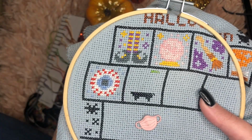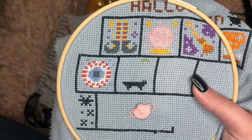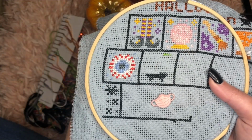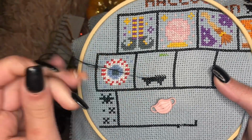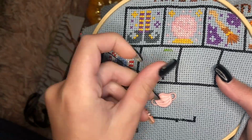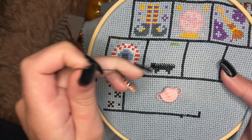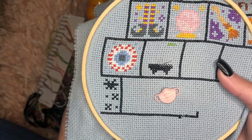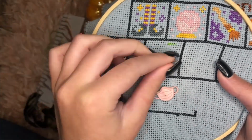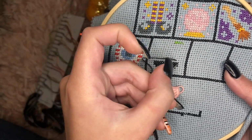I don't know how to explain it. It's kind of hard to explain since you can't actually see the pattern that we were given, but the way it was given, it's just like a big blob of potion coming out, and I wanted it to look more like it was flowing out. You'll see once I start doing the green how I changed it, obviously, but I can't show you how she gave it to us. But anyways, I changed it. Really, another big reason I changed it is because it was a lot faster to stitch.